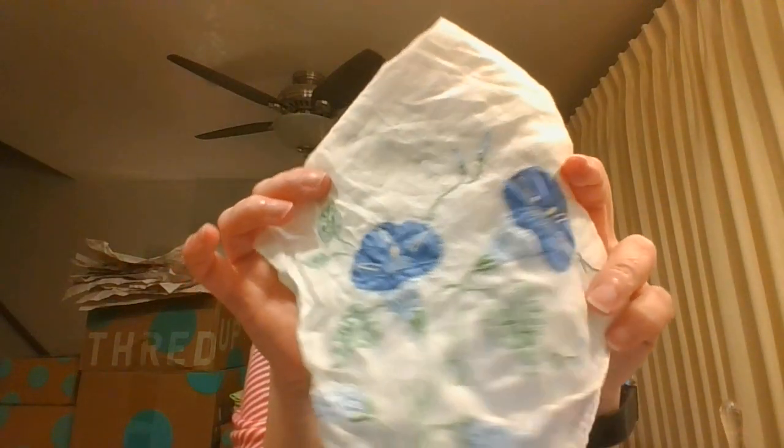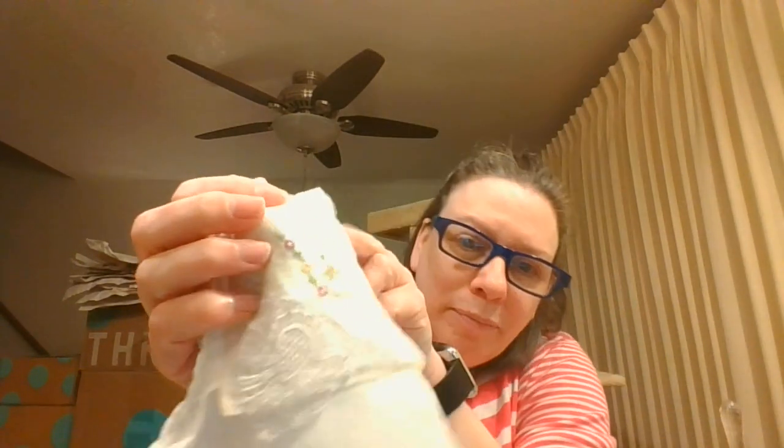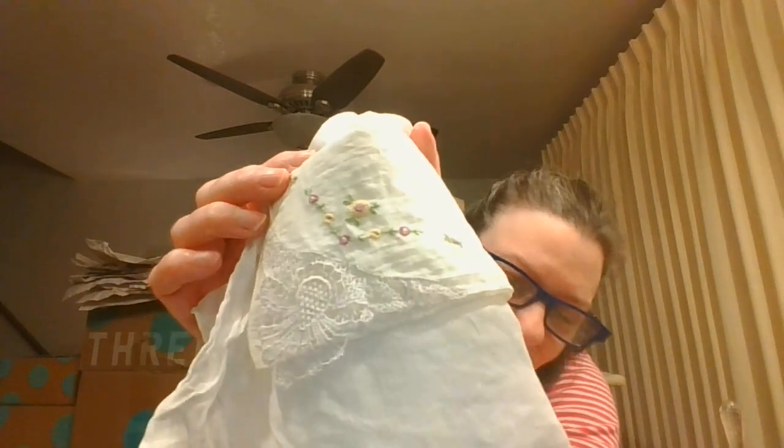I have a pair of hankies. So the top one has this applique, which has some hand stitching on it. And then the second one is a much smaller hanky, but it has this beautiful stitching and lace on it.